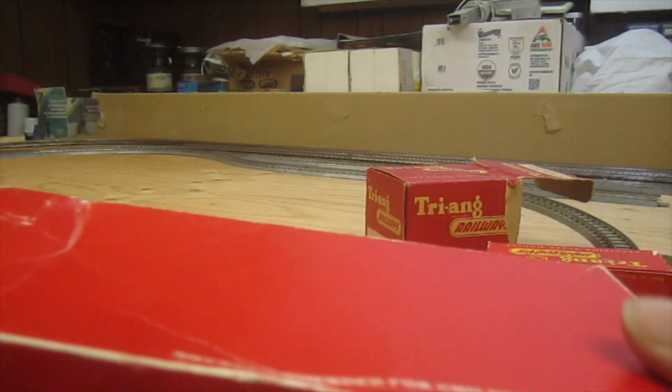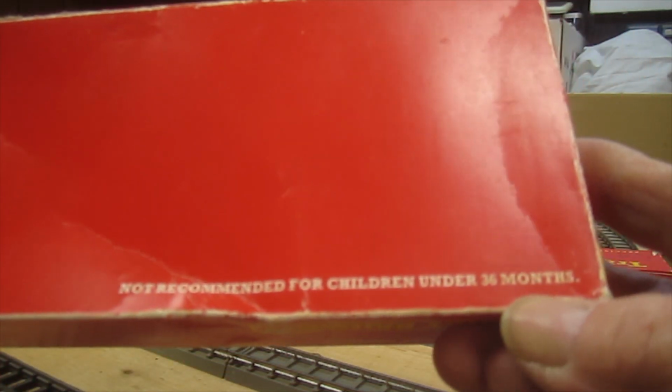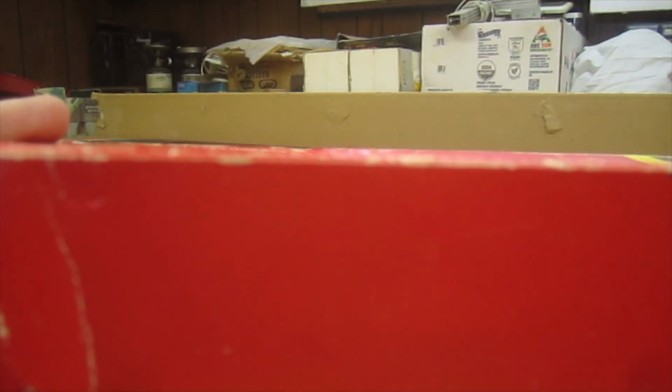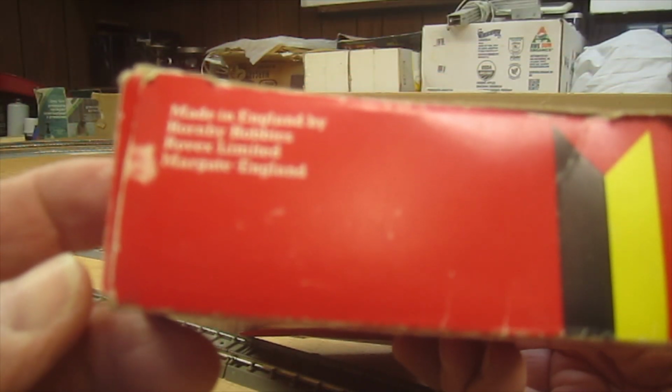Okay, moving on, we're into something a little more modern. This is a Hornby box. Not recommended for children under 36 months. Oh dear. In today's safety conscious world, they would have to reprint that. Not recommended for children under 18 years. 00 gauge scale models, Hornby Railways. Made in England by Hornby Hobbies, Rovex Limited, Margate, England.